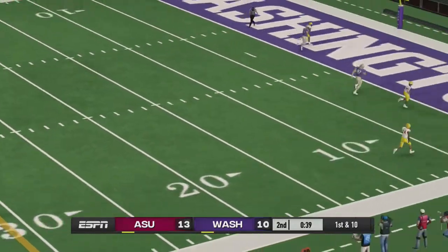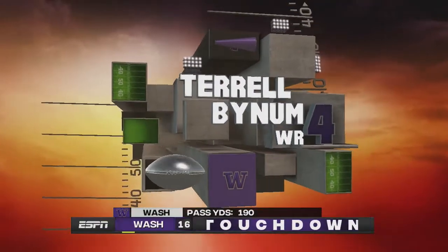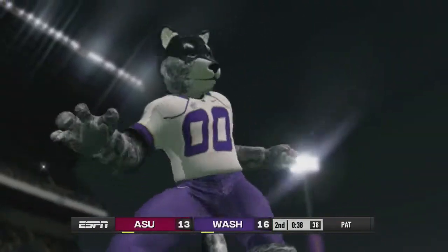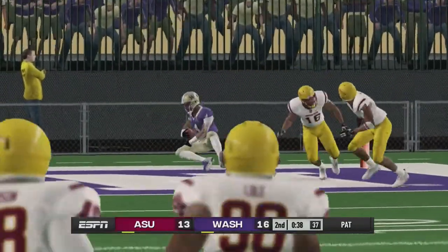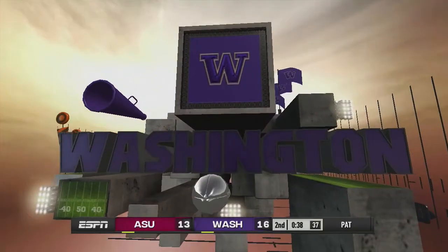He heaves it to the end zone. And this will be caught. Touchdown. And they had a tough time defending that one. Well, Brad, one of the things with this defense is you leave yourself vulnerable in one-on-one coverage. Great throw by the quarterback and great speed by the receiver.